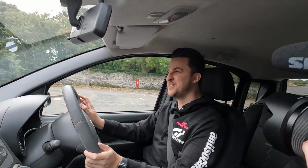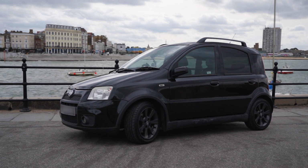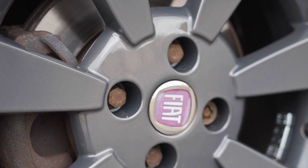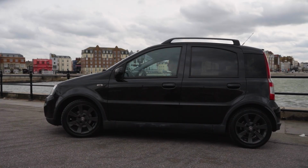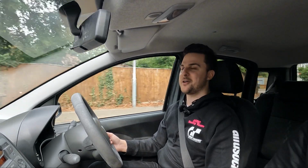It's such a hoot. It's a bit of a weird one, this, because I never planned to keep this car for too long, and I've only owned it for a month, something like that. I've done 1,000, 1,500 miles in it in that time, but I've really grown attached to this car and I'm genuinely gutted to sell it. It's such a laugh, and I didn't expect to enjoy it quite as much as I have.